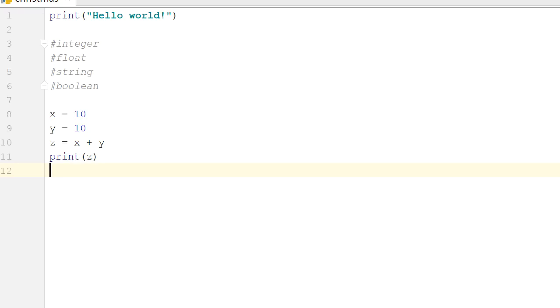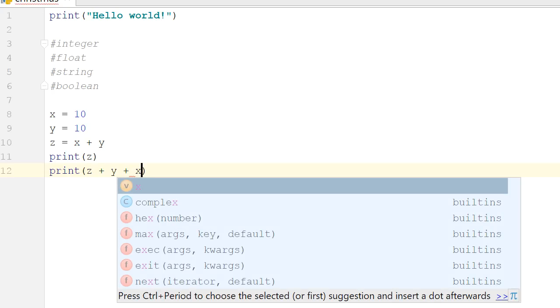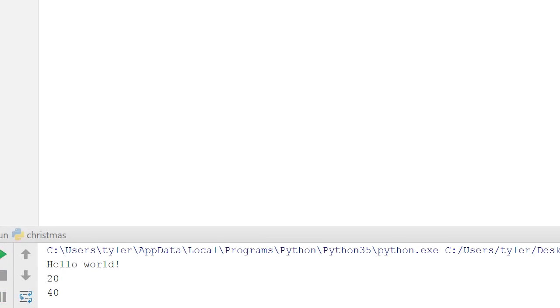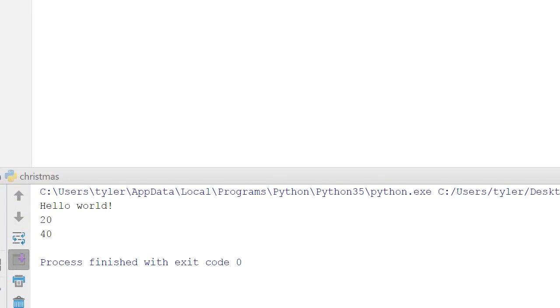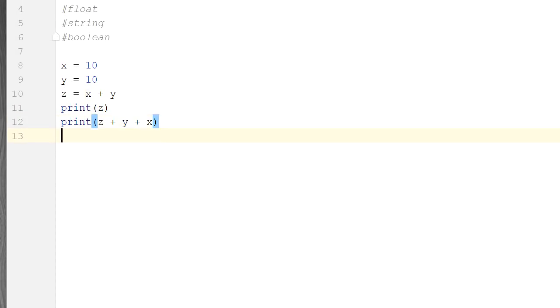Let's do some more complicated stuff here. So print z plus y plus x. So we have z is equal to x plus y, which is 20, plus y, which is 10, that's going to be 30, plus x, which is 10, is going to be 40. If we run this code, we come down here, we get that this answer is indeed 40. Pretty wild. What are some other things you can do with print statements?